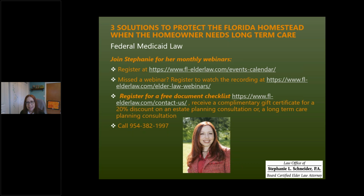Say that one more time. As long as the home will be inherited by a family member, it is protected at the death of the homeowner. Okay, so it could be vulnerable when the person dies if a family member is not living in there? No, I didn't say not living in there. I said as long as a family member is the beneficiary who will inherit it. Okay, so if you're on the deed with rights of survivorship, joint tenancy, that counts? Correct. The home would remain protected at the death of the Medicaid recipient.